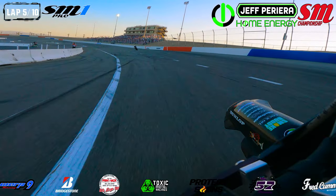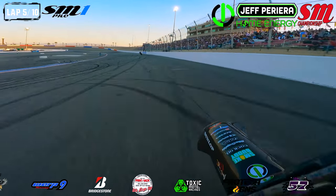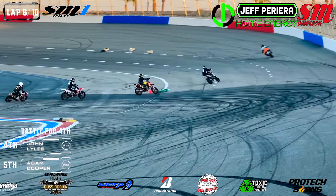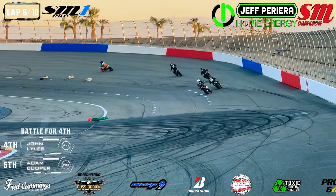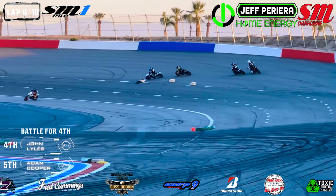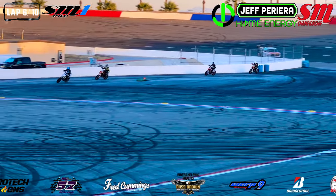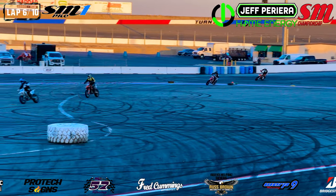Remember, there is money on the line in this race, 550 to win, 350 for second. Our front two runners are securing those positions at the moment, but third place is $300, and we have a five-rider battle for third place at the moment, so who is going to be taking home that $300?